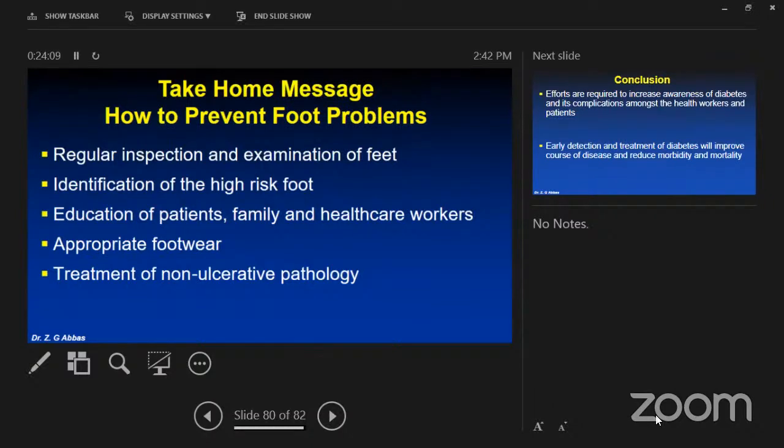Education of the patient's family and healthcare workers should work. Appropriate footwear. Here, we should not forget the patient. The focus should be on the whole of the patient, not the hole in the patient. So the foot is part of it, we should examine it. Treatment of non-ulcerative pathology depends on us, we should not miss it.